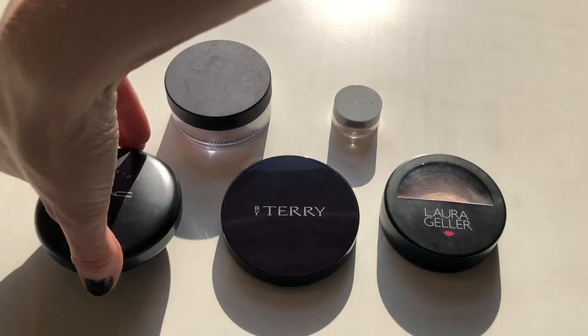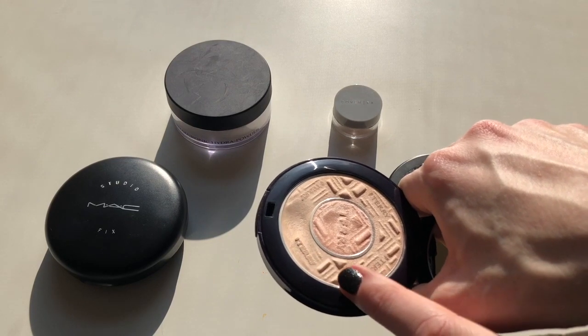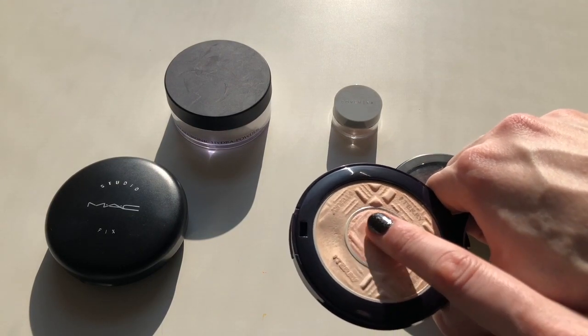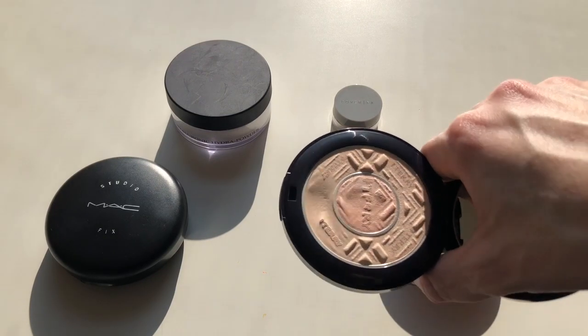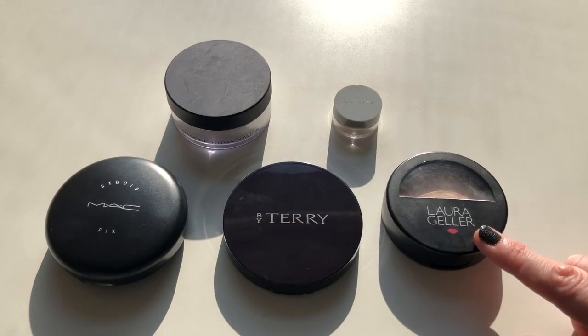In the center I have the By Terry. It's actually a dual powder, so it has the face powder along the outside ring, and then in the center it has almost like a highlighter. It's really sparkly and pretty, but I mostly just keep this in my powder section because that's how I'm reaching for it most often.